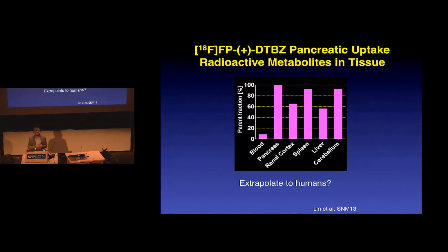So we thought, is there a better way to say, can we find a way to say what's the good background? How can we do in a human being and say, what's the background? What's the non-specific binding? We can't give a drug to block this. We don't have one that would be safe, especially because it goes to the brain. So how can I make a molecule that does everything the same as my tracer, but doesn't bind specifically?